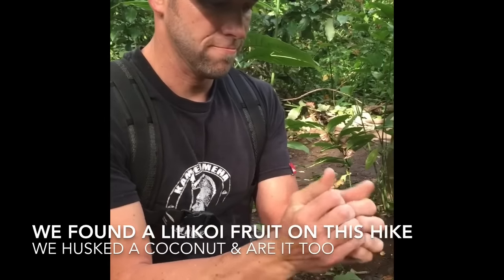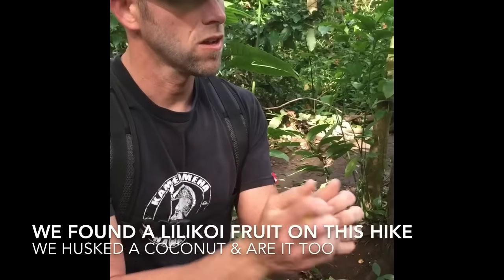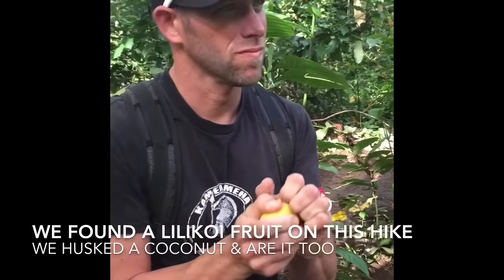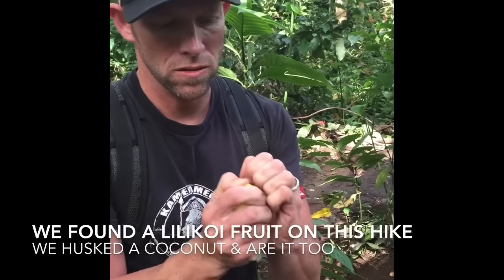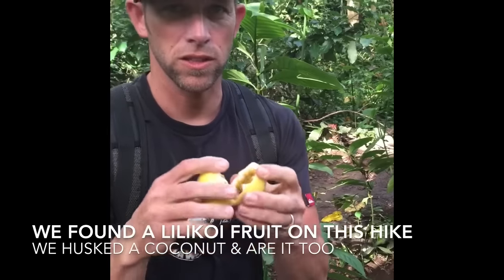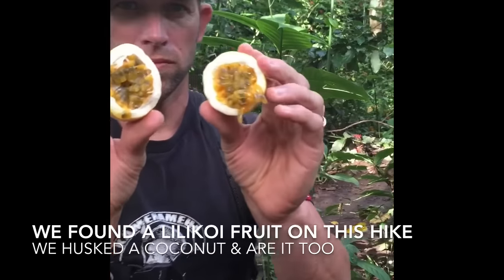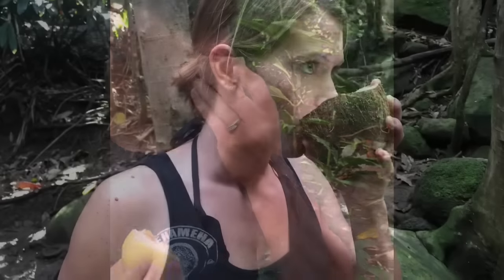So the first Polynesians that came here, they brought about 40 different plants. They brought sugar cane, breadfruit, taro. They brought in coconut. And they're up in the tree, a young green coconut filled with coconut water. You guys probably had green coconut water before. It's really good for you. It's like a nature's Gatorade.